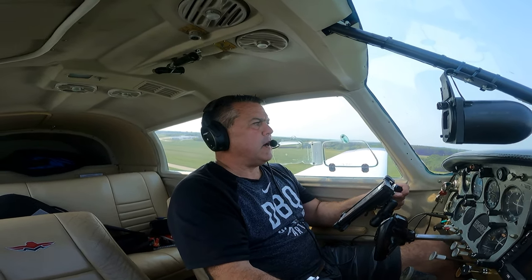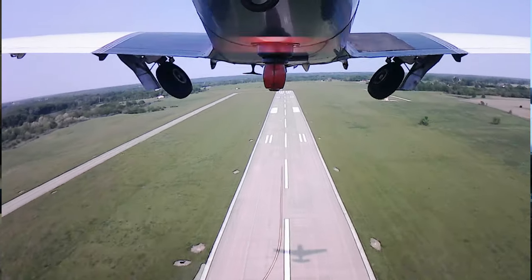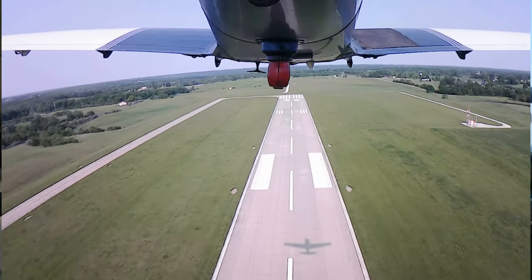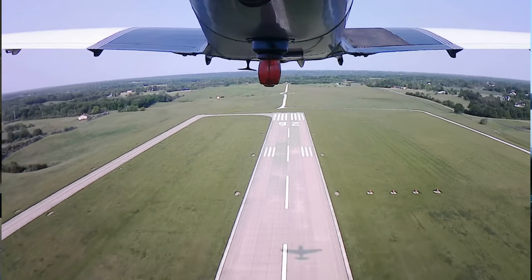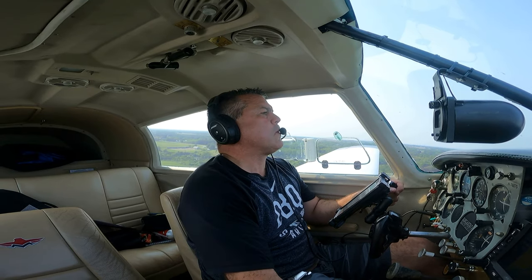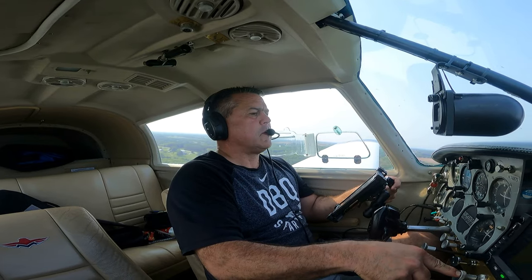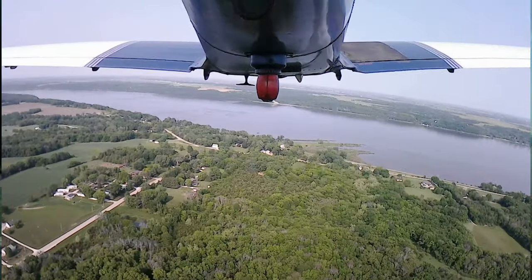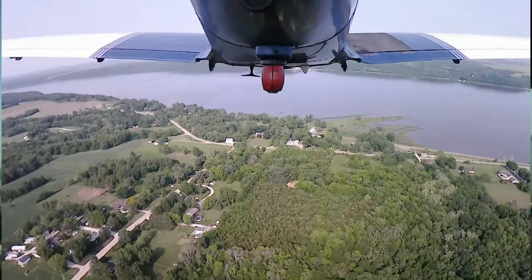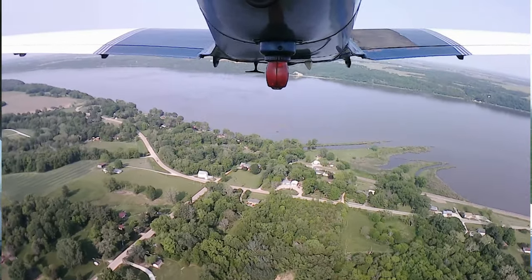We'll take the flaps out and we'll put the gear down. Gear down. There we are. And we'll keep climbing. We're going to slow flight it. All right, so this is the river. And we're just going to take it slow here. Nice and easy. Got a barge.